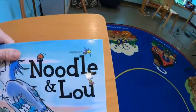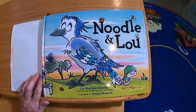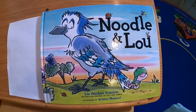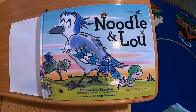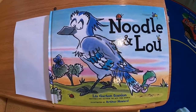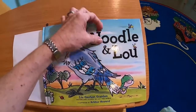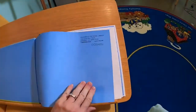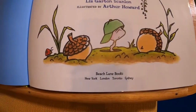Okay, so this book is called Noodle and Lou. And I just think this is a great story of friendship. So you can guess who Noodle is. And there's Lou. And this is by Liz Garton Scanlon and illustrated by Arthur Howard. And this comes to us from Beach Lane Books.